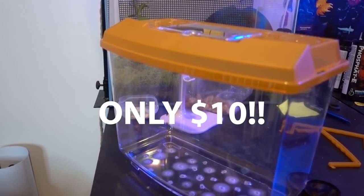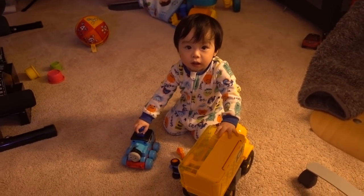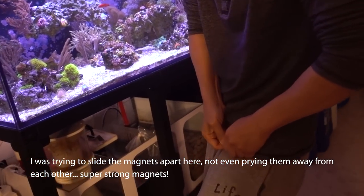Two hours later. All right guys, and here he is, the Molly Miller Blenny back at home. And we'll talk a little bit more about what's so special about this particular blenny once he gets acclimated into the tank. For that, we're gonna use the $10 social acclimation box that we built in the last video. First, we're gonna pull apart this really tough magnet.